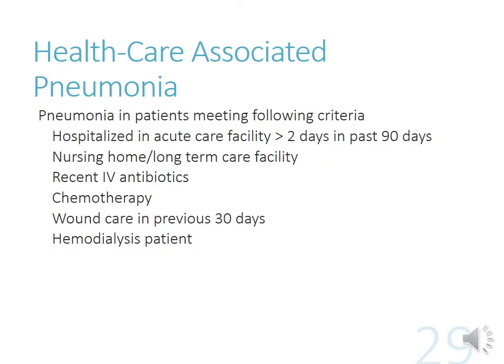So these healthcare-associated pneumonias are going to be ones that are popping up greater than 2 days in, or those at risk are those who have been hospitalized in an acute care facility for greater than 2 days within the past 90 days. So this includes your patients who are in assisted living facilities and things like that, your nursing homes. If they've had recent IV antibiotics, they're going to be more at risk for developing this. Chemotherapy, because why chemotherapy? It makes them immunocompromised because you're knocking out their entire immune system, right? Wound care in the previous 30 days, and also hemodialysis patients.